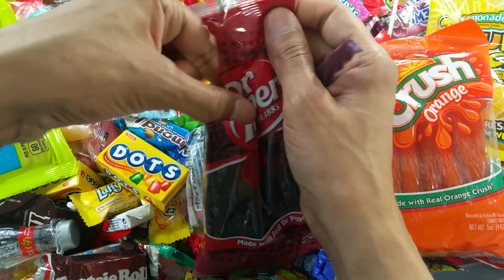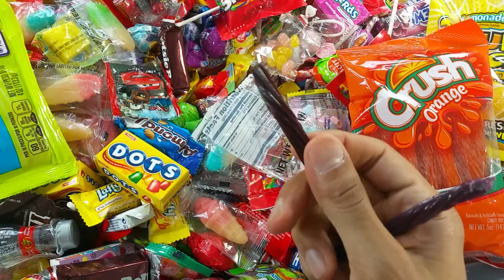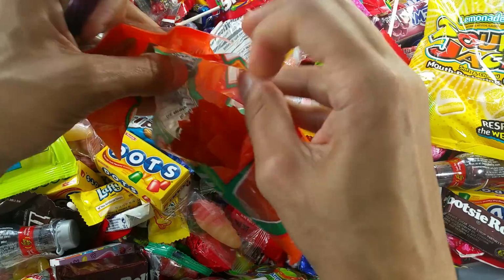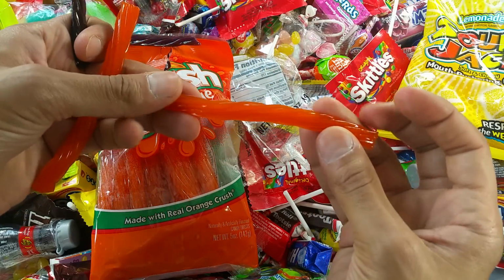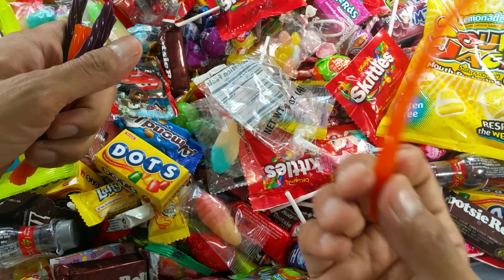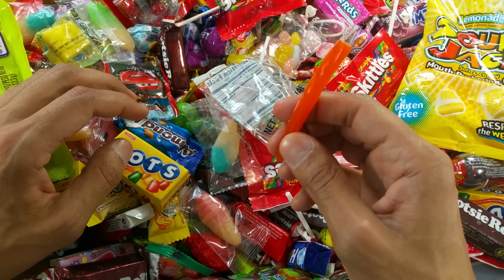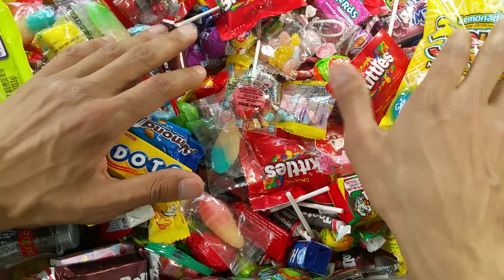Maybe the Dr. Pepper is going to be a little better. Let's try Dr. Pepper. Is the Dr. Pepper flavor there? Let's see if the Crush one is going to give me the Crush flavor of soda. I don't taste any soda in any of them. Let's try this one. A little bit of orange soda flavor in there, but not so much.